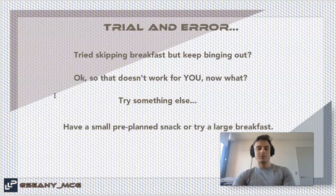Trial and error. Okay, so we've tried something. Again, this is the way we may look at what you have done in the past. Tried skipping breakfast, but you just keep binging out at lunch on croissants and cakes and all the delicious stuff around you. Okay, well, maybe that doesn't work for you. Let's try something else. Maybe have a pre-planned snack ready for lunch, or maybe try a bigger breakfast. When people slip up, think of it the same as in business, where you're just thinking about your strategy. Did that work? No. Okay, why? Let me try something else. Don't think, oh my God, I'm such a failure, I'm so bad. No, that just hasn't worked for you. So you're slowly just nailing down what has worked.